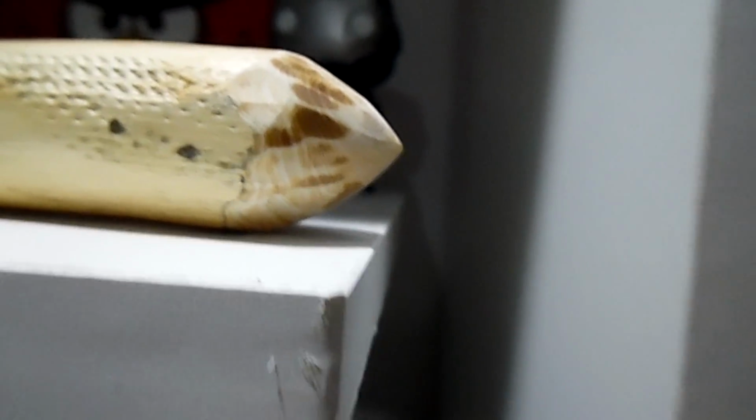And then up here, that took me really long, but that's how pointed I was able to get it. It was really hard to get it super pointed, but that's as good as I got it. But yeah, that's pretty cool. That's my spear that I made. So yeah, those are some new things on display.